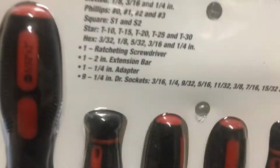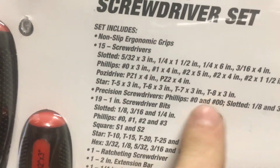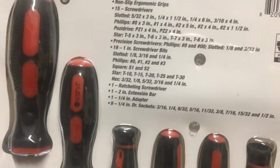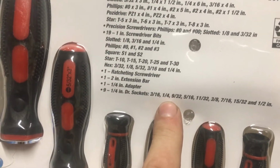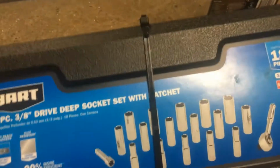Oh, I didn't realize it had these. Oh, nice. I wonder if those are metric or not. I wonder what Torx it's got. T5, 6, 7, 8. All right, these are all metric sockets. That kind of sucks. All metric. Whatever. All right. So anyway, $7. That's worth it. And then you could see this in the carriage.